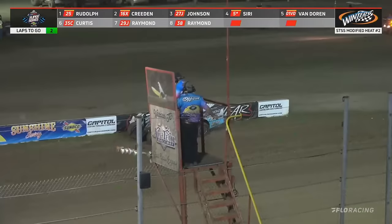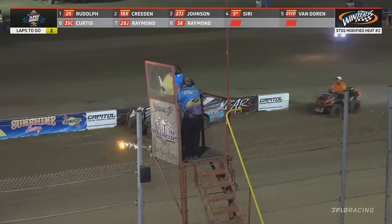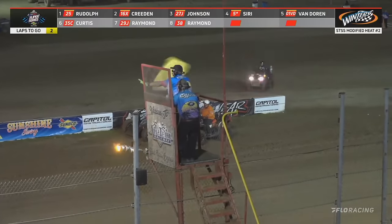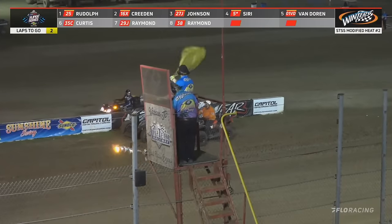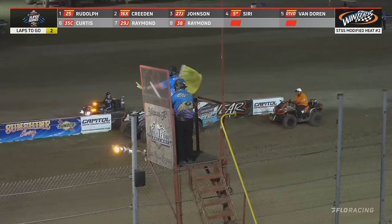Oh, we got one. Looks like braking on the front straightaway. Just looped it all on his own on the home straightaway. That's the 29 of Julian Raymond. Yellow lights will come on. I don't know if he got loose off of four and was just trying to save it, or it almost looks like something broke. Locked up. Yeah, that's what I thought.